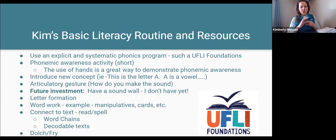So after I get a short phonemic awareness activity out of the way, then we're going to introduce our new activity. And again, this is why I love UFLI. For instance, today we're going to introduce our new concept. Let's say it's going to be the letter A. And I will talk about that specific letter, right? What is this letter? It's the letter A. A is a vowel, right? And A is a continuous sound.